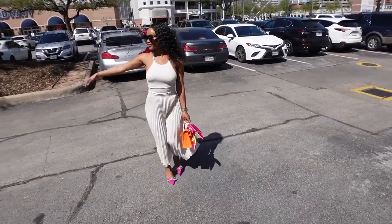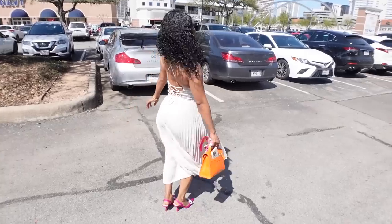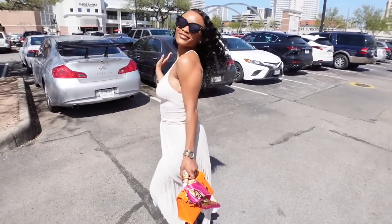This outfit, y'all. Like, come on, get into it. And it's flowy. It's so cute. She is always cute, y'all.